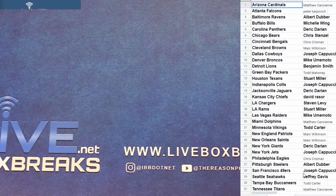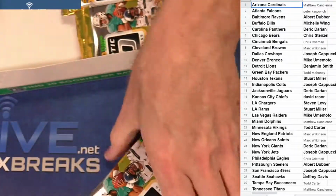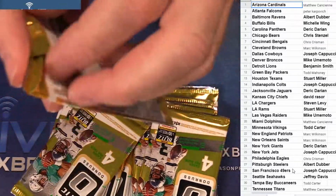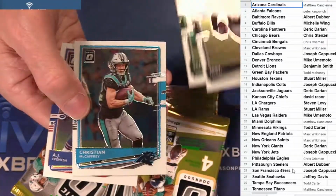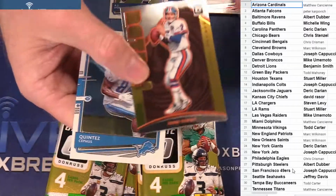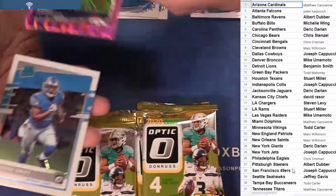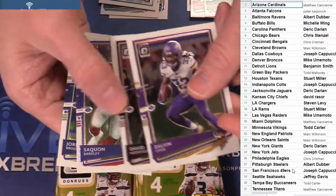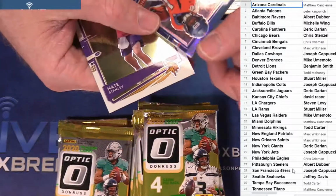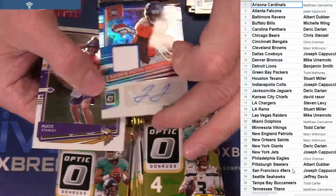All right, how about some optic? Number 33, Hobby. Oh yeah. Washington is Russo. That guy. Got AJ rookie. Elway, Quintez. Got Albert O, 79. Swift rookie. Jordan Brooks. What do we got? What do we got? Jerry Jeudy, jersey auto. That is for Mike. Number to 25. Tough one.